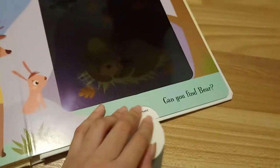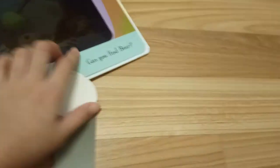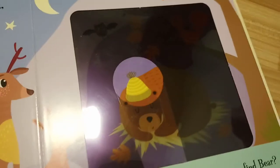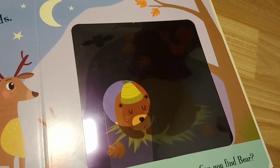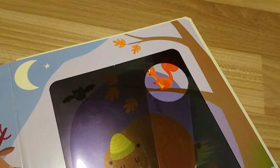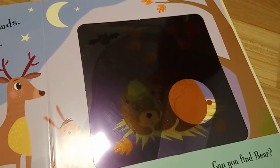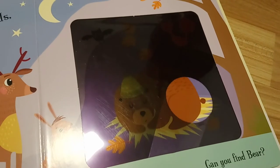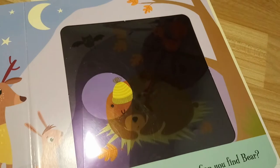Okay, a bit hard. Can you find Bear? Your answer should be here. The big bear right here. It's so big.